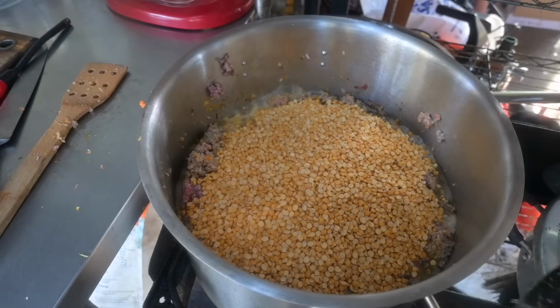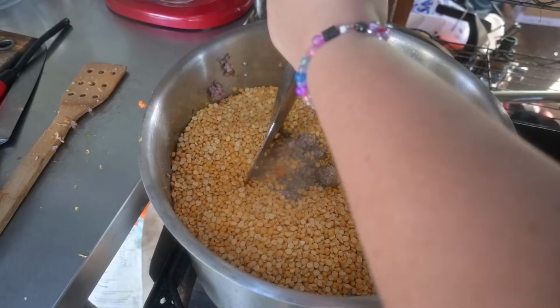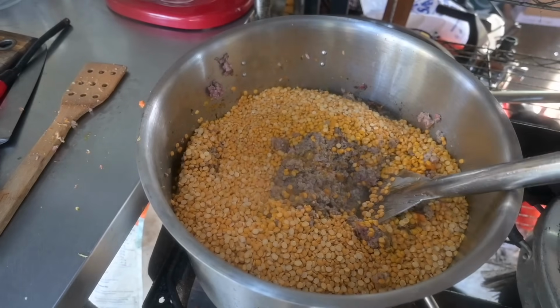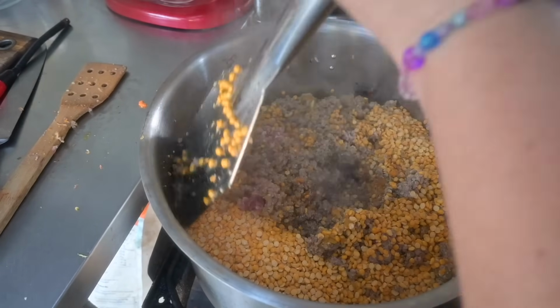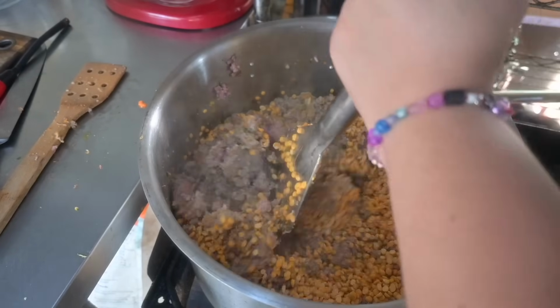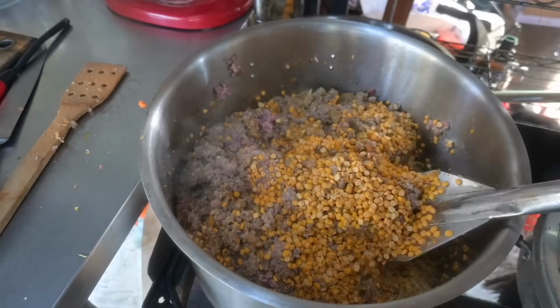I'm using the really big pot that I got given by a viewer too. I don't know who sent this one. It was sent without any name on it, but this brand of pot is my favorite brand of pot, and I didn't have this 27-litre one, and someone sent it to me, and I am super grateful.